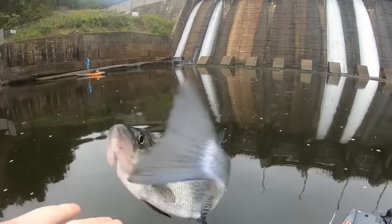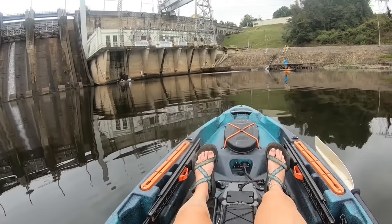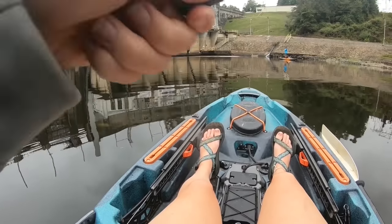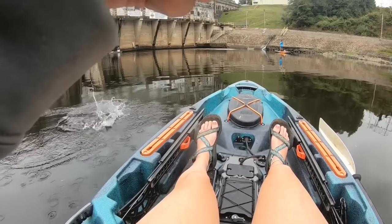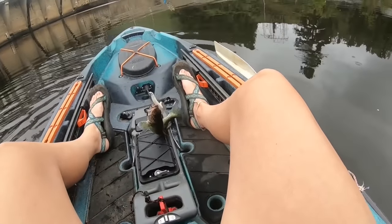All right, buddy. Woo! I got a fish. I think it's another white bass. He is digging now. Oh, is this a walleye? I caught a walleye. I caught a walleye.